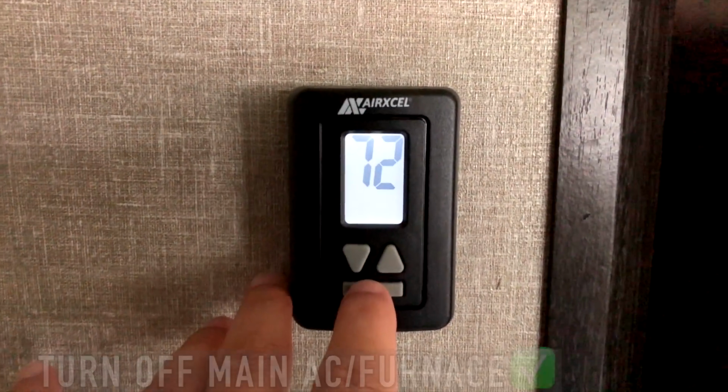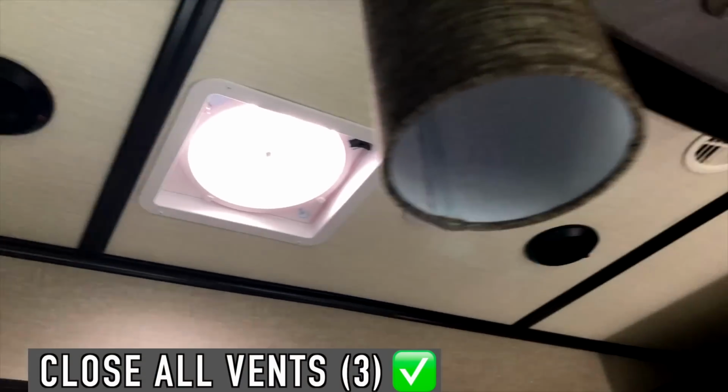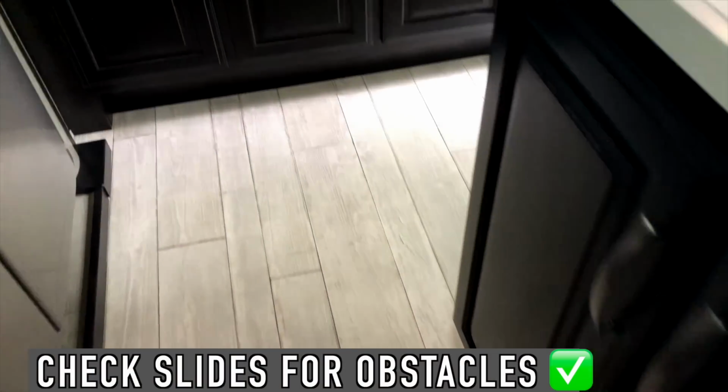I will check and make sure everything is clear for the slide here. Make sure the AC is off. This is important because after this slide goes in, I can't get back here to turn it off. I made sure that all of the vents are closed. One in the front bathroom, one in the rear bathroom, and one in here. Those are all closed. Nothing blocking this slide. Everything through here is good.